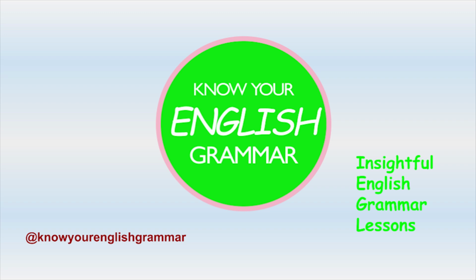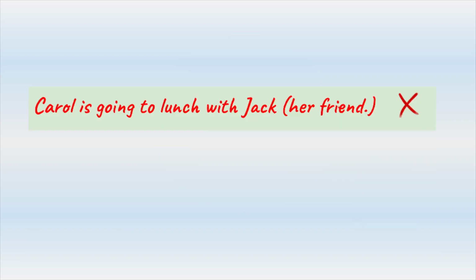Of English. Let's look at this sentence. Carol is going to lunch with Jack (her friend.) Her friend is in parentheses with the full stop inside of the closed parentheses. Is the full stop in its correct place? Let's see why this sentence is written incorrectly.